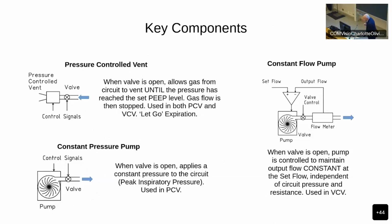In volume-controlled ventilation, over here, the pump is more sophisticated. It provides a constant flow, so it's blowing constantly into the patient during the inspiration phase. And then when expiration happens, this component here, the vent, opens and the gas comes out of the patient. It's driven out of the patient by the elasticity of the chest and the thoracic muscles. You all know this, it's really rather easy stuff.